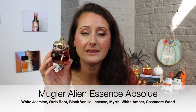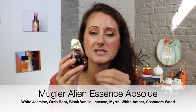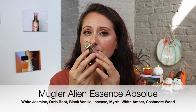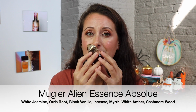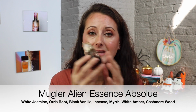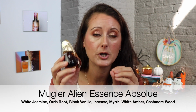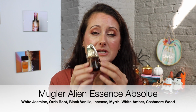Now, the myrrh in this is kind of like the myrrh in the Kate Walsh Boyfriend, where it's sweet and syrupy. It's not super resinous smelling, but it does bring a depth to the fragrance. Oh my gosh, it's beautiful, and it's very prominent. I can smell the myrrh right away, which is why I love this version so much.